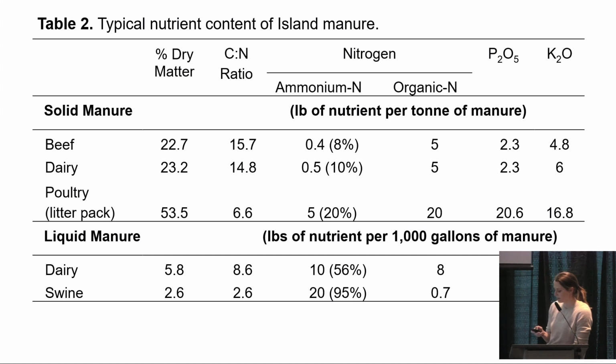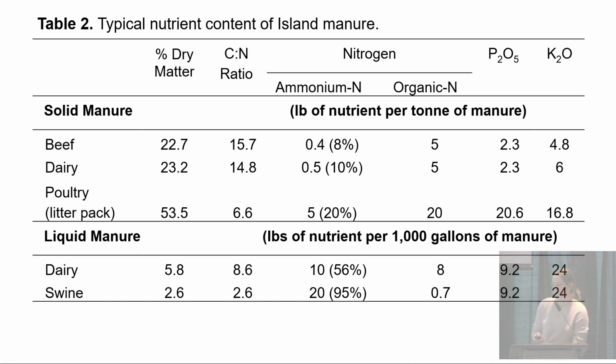So all of this data is going to be available in a comprehensive report that we'll be sending out to producers once it's complete. It's in the final stages, but we haven't put it up yet on the website, but this will be accessible to everyone on the department website.